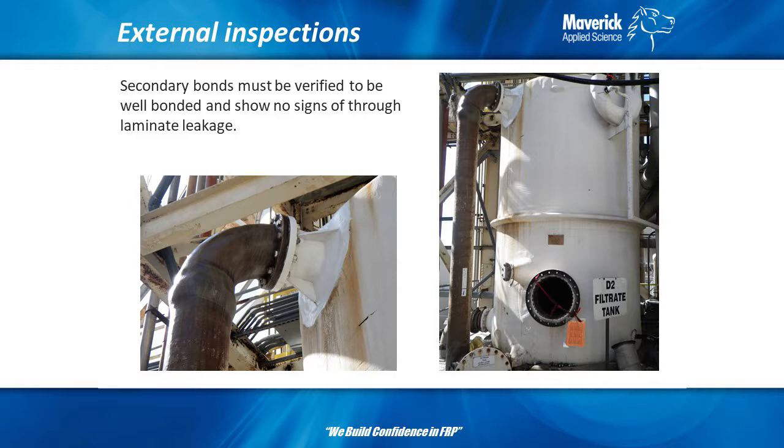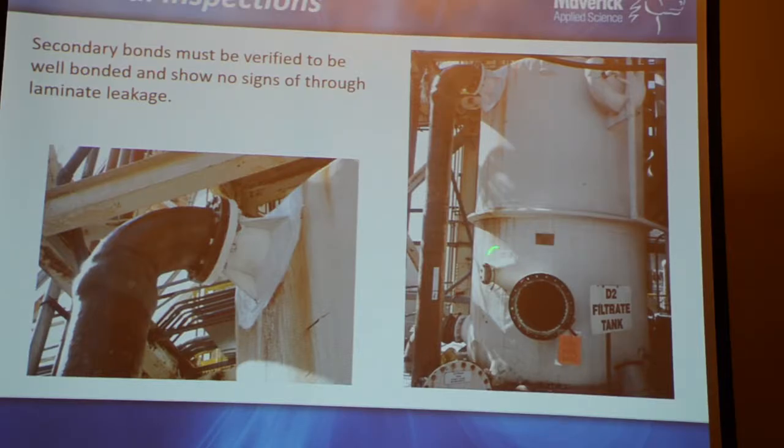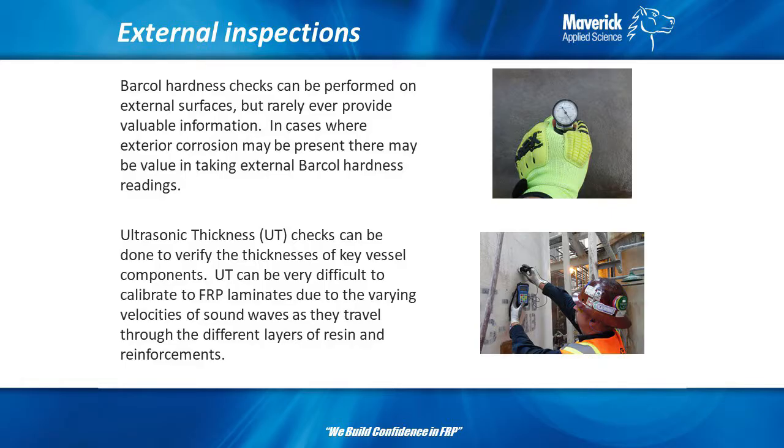Secondary bonds, again, we're just on external right now. We'll do a little bit on internal in a minute. Secondary bonds, you always want to check all the secondary bonds, make sure there's no leaking, no loose edges, no delaminations, no obvious signs of stress where that nozzle's been racked or pulled around. And that includes every nozzle, manway, rib overlays, the top overlay, the bottom overlay. Every overlay you have to put your eyes on and confirm that they're in good shape.